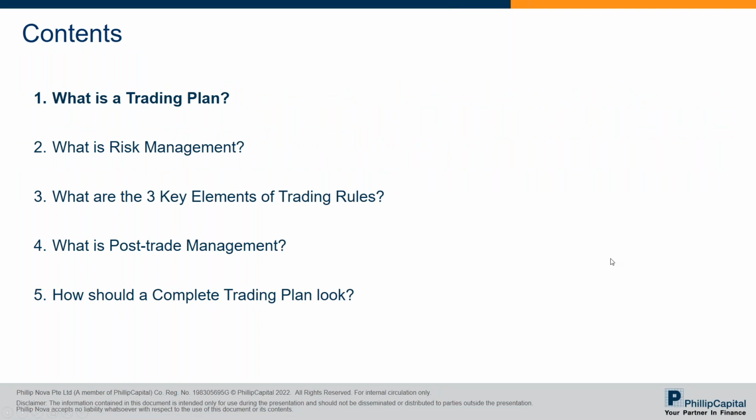Okay, so let me delve into the content, 5 of them today. So first, what is a trading plan? I want to uncover what it is and why it is important to have one. And then we'll go through some questions on risk management. There will be quizzes in this area, just to test your understanding of risk management, and maybe to help adjust some of your mindsets about risk management.